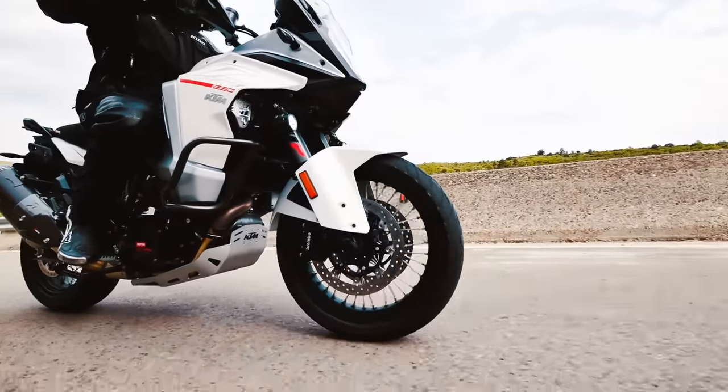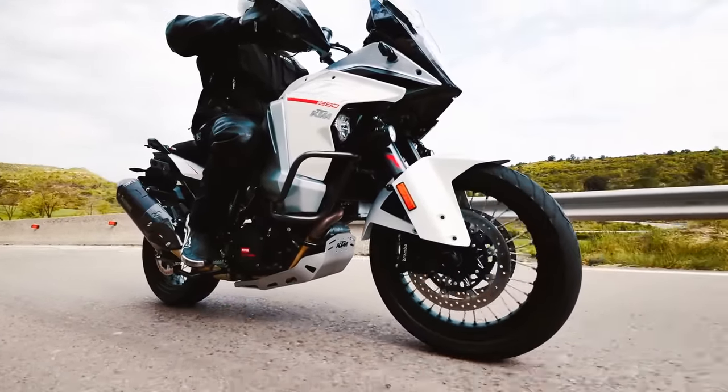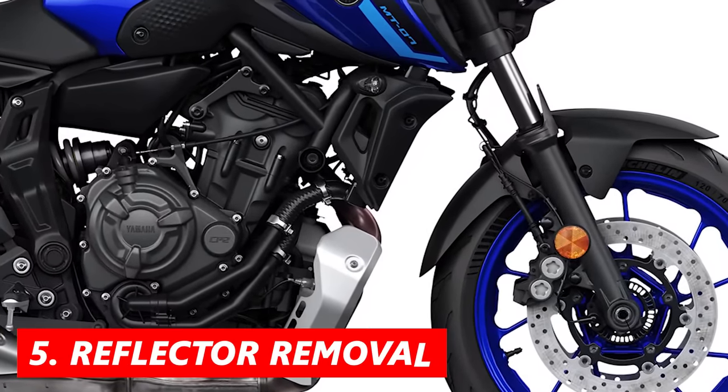If you've only ever bought used or secondhand motorcycles, you may not even have considered this, but you know those dumb reflectors that come on motorcycles from the factory? You know, the ones that make them look like a Walmart brand mountain bike? Yeah, it's actually illegal to remove those.